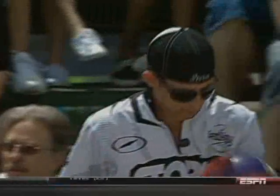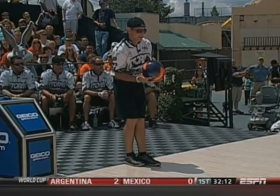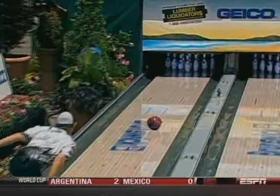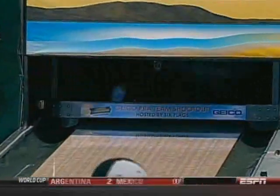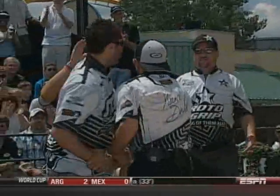Norman Duke. Baker format: Norm Duke will bowl the first and sixth frame, the second bowler the second and seventh frame, and so on. So Duke is up first frame, opening shot of this match. Grab a little bit. How about 10 back for the Hall of Famer? Norm Duke opens with a strike for Team Storm.